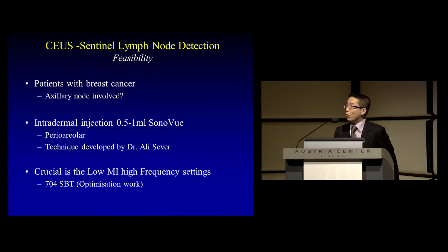Just turning over before we close, for the last few minutes we'll look at our trials and tribulations of detecting the sentinel lymph node in patients with breast cancer. It is important for their staging, and we were based on a technique developed by Dr. Ellie Siever, where you inject a small volume, 0.5 to 1 ml, of Sonovue microbubbles intradermally in the periareolar region, and see whether you can detect the first node that it drains to. Dr. Siever does this very well, but it perhaps isn't as easy in practice.